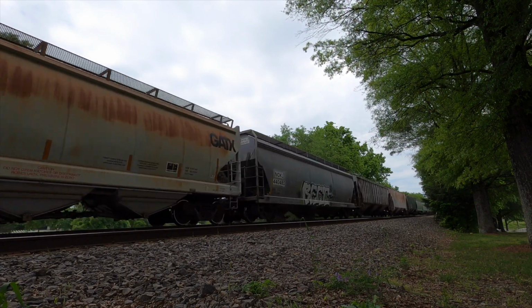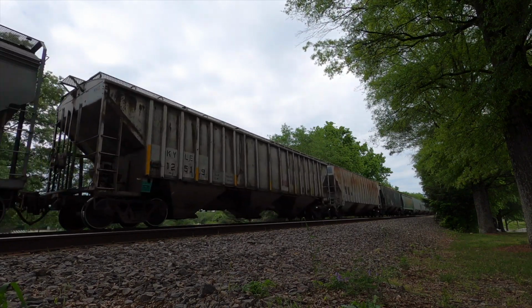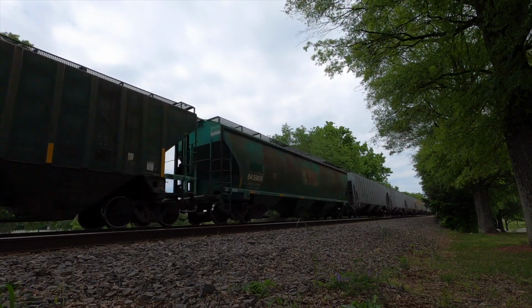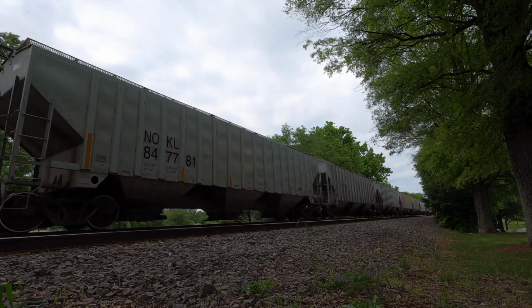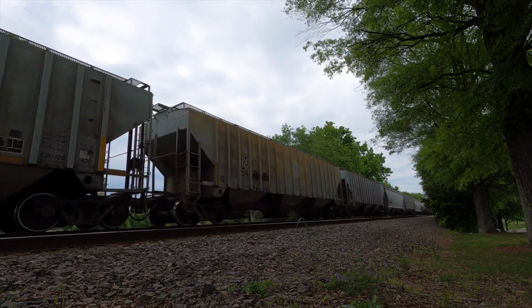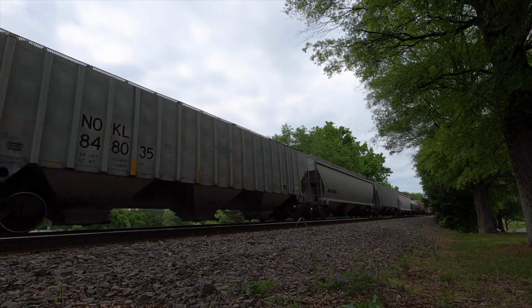And the last train we're going to see today is Q647. It's a daily manifest that works from the Clearing Yard up in Chicago, Illinois, down to Rice Yard in Waycross, Georgia. It's going to be a pretty short one today, so we'll watch it roll on by here.